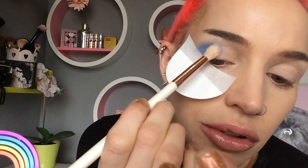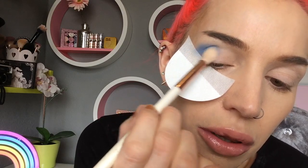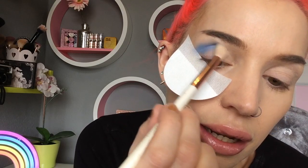Oh, do you know what? I'm really liking this blue. I'm really liking it. Oh my gosh, my eye guard's coming off. Please do not let me down, eye guard. Okay, so I'm just adding more of the blue, and I'm just blending.